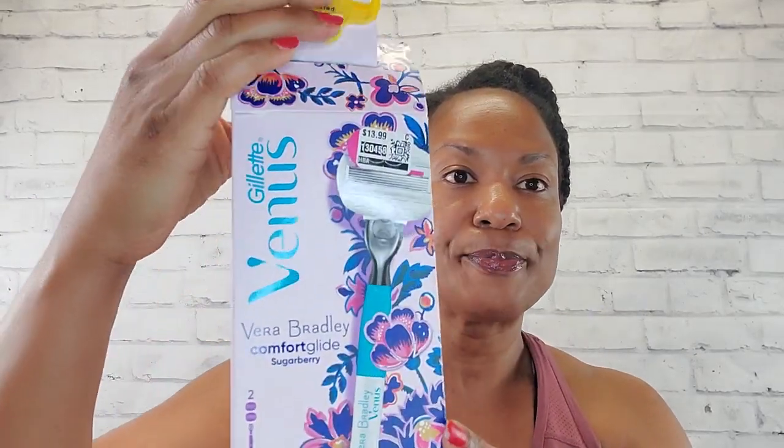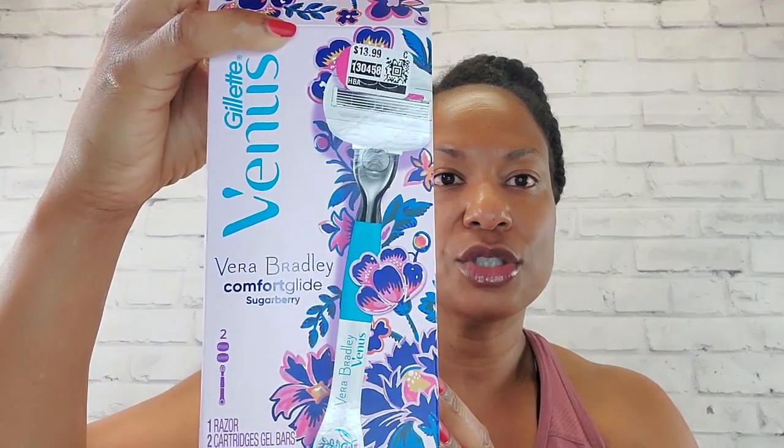Here's something I threw in here because I used it up. This is my Vera Bradley Comfort Glide Sugar Berry razor. I really like using razors with the soaps on the end that are nice and smooth and gliding, and this was one that I really liked. I just want to show it to you guys because this is something that I don't typically come on and show.